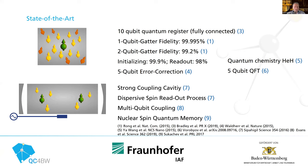Quantum Computing Baden-Württemberg. And what we will show later in the next 1.5 years is that we can have a strong coupling between those cavities, which I called here the node, and also show that we can use further nuclear spins, which are not in close proximity to the color center, as a nuclear spin quantum memory.